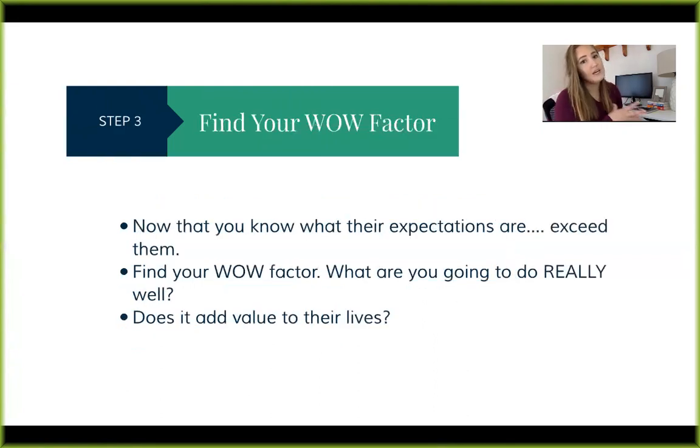And step number 3 is finding your wow factor. This is where you turn your customers and clients into your promoters and your brand ambassadors. Now that you know what their expectations are, you can go and exceed them. Find what you're really, really good at, or what you can be really, really good at, and leverage that, and use that to knock their socks off.